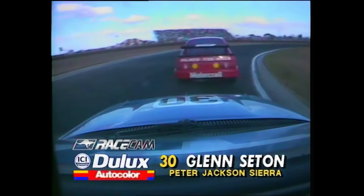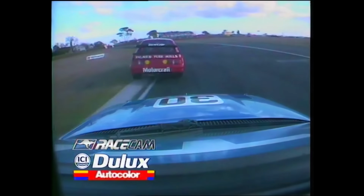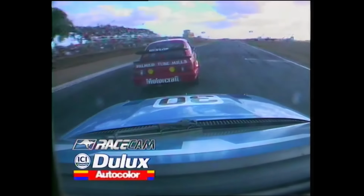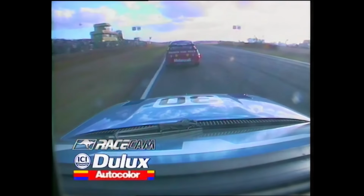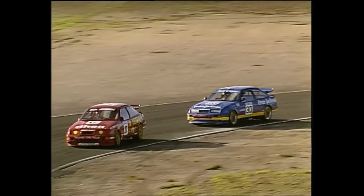Well, Dick's done a good job running in 3rd. He's got Glenn Seaton fairly close to him as they reel off another lap. Come down to the left-hander. And as Alan said last lap, we notice they're guiding the cars through that turn a little more now. They're not skating them all over the racetrack. Here's Dick Johnson, car number 17. There's Glenn Seaton, a young driver with a ton of potential, doing a good job in the Peter Jackson Ford Sierra.